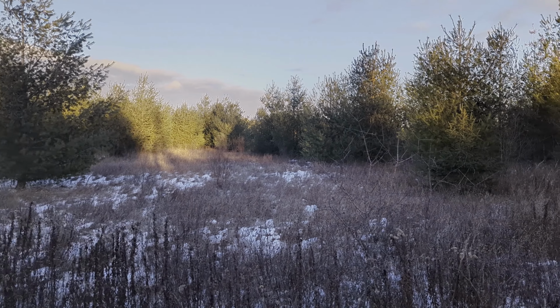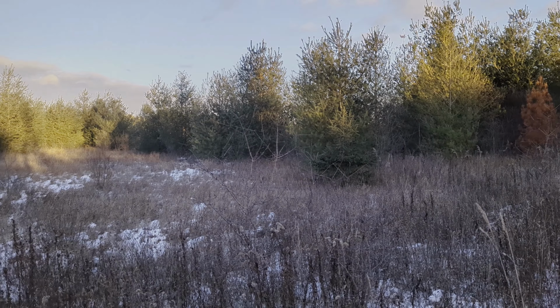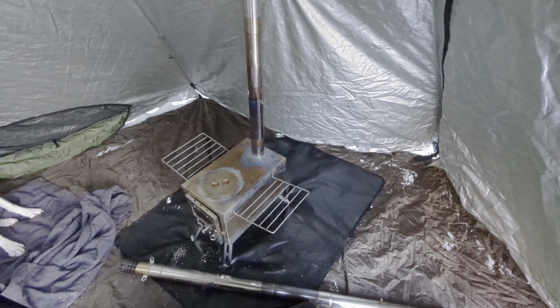I put out a wool blanket for the dog for now. It's maybe -5, -7 right now, but hopefully we're up and running soon.